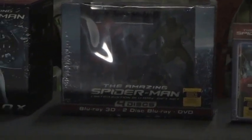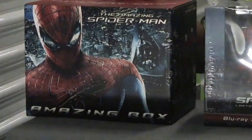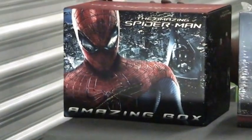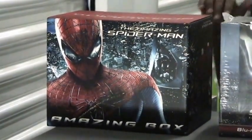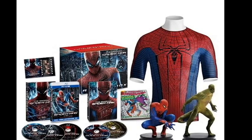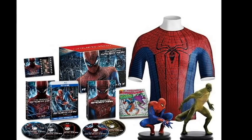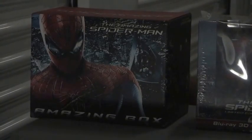Next to it is a Japanese import called the Amazing Box. This is super rare. This is actually one of the first pieces I ever picked up and kind of how I got into collecting the way I am now. This comes with everything you had in the first one I showed you, the American version. You get the 3D Blu-ray, you get the 2 Blu-rays, you get 2 DVDs instead of 1 DVD. So you get the movie on 1 DVD and you get the special features on it as well.